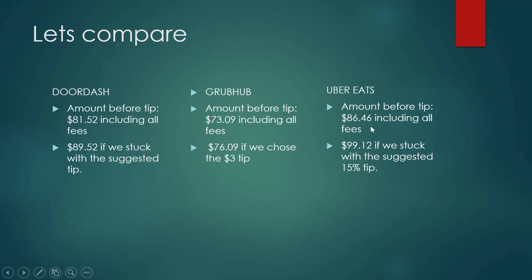Uber Eats. The amount before the tip was $86.46, including all fees. And it would be $99.12 if we stuck with the suggested 15% tip.